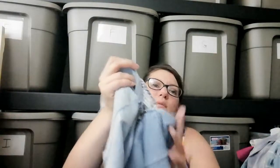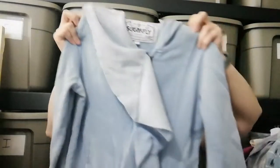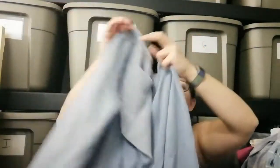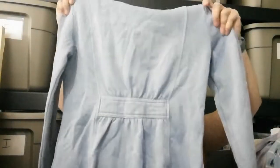This was just cool, and I have a second one in another color, and it'll be in a future bag. But I wasn't familiar with the brand. It's called Sugarfly. I looked it up, and it looks like some people are tagging it as Anthro, and maybe some put Nordstrom or Urban Outfitters. The RN numbers didn't match, so I'm not entirely sure, but they were really cool with this exposed ruffle. In the back you can see there's some waistband and some ruching. It's a really nice hooded sweatshirt.